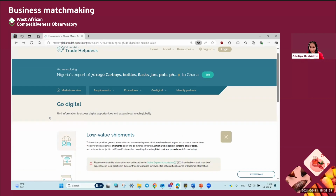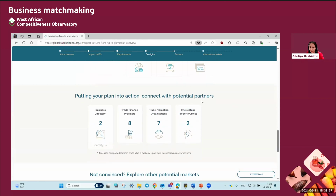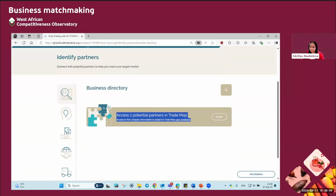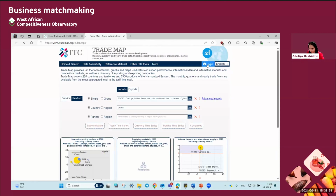All right. Where am I? And last but not least, the information on partners. So business directory, sometimes it's a few, sometimes it's much more. So you can consult those potential partners in TradeMap. Again, you will be able to do that if you have access to TradeMap. Here I'm logged out, so it won't show me.